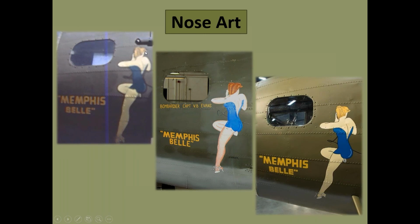And what we're looking at here is, on the upper left, a still from the Memphis Belle crew's 25th mission, when they had just gotten back on the 17th of May. It's a still from Wyler's outtakes.